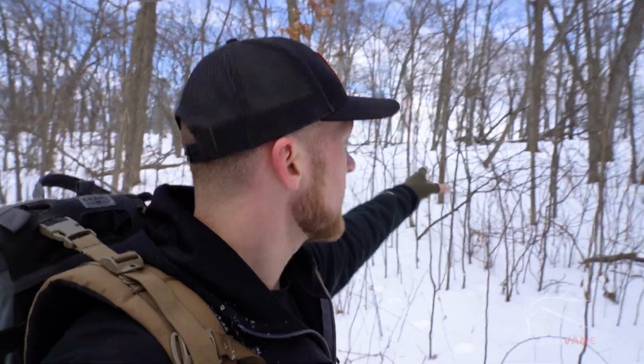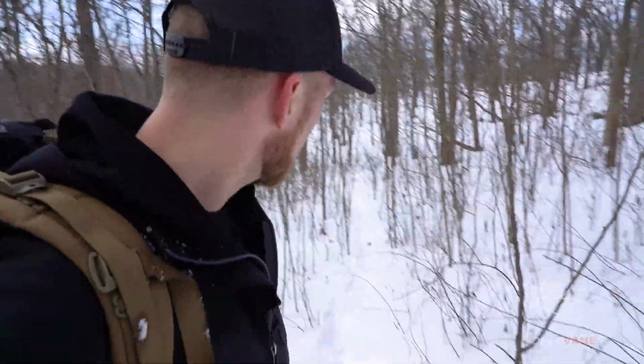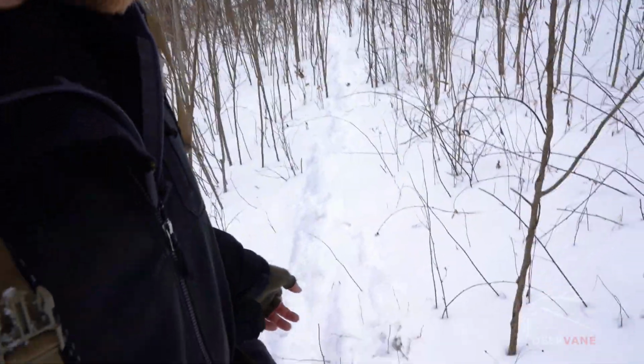Another great spot to scout, and this happens all the time, is about 10 to 30 yards off of a field edge. If you don't know what trails the deer are using, there's almost always a trail there. So right here, neighbor's property, big pasture over here. On the other side of the pasture is a bunch of ag fields, and you can see this big old trail that runs right through here, paralleling this whole edge.